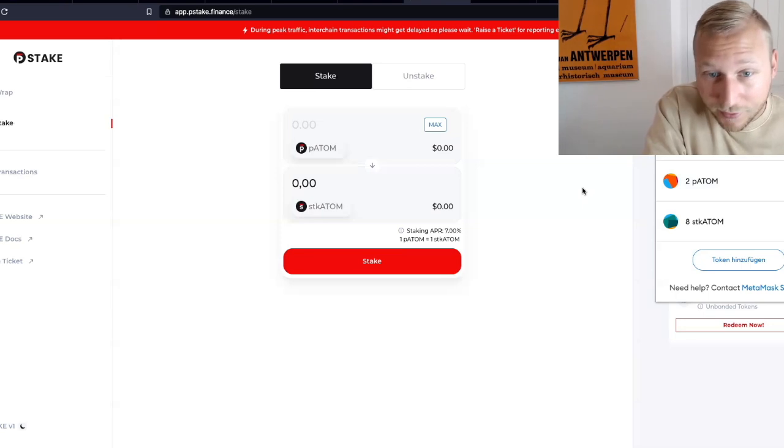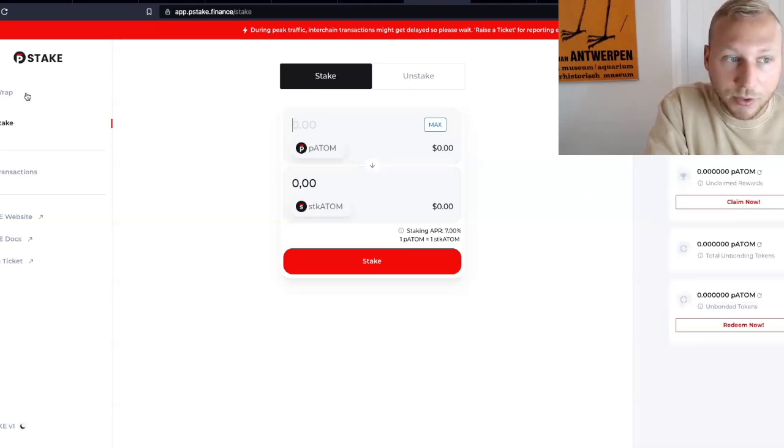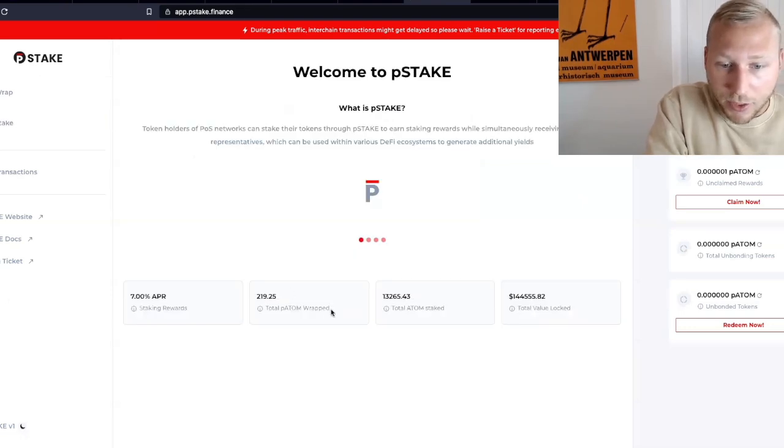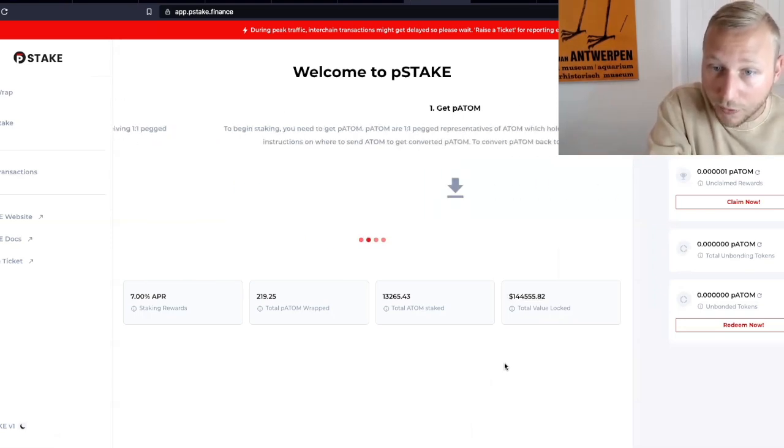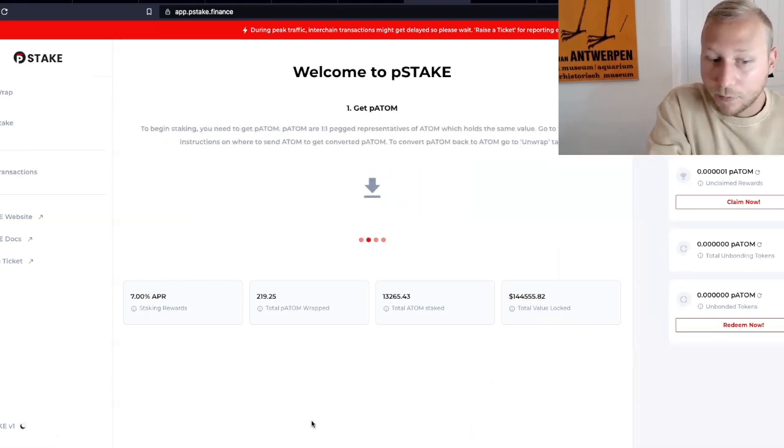Now, the most important is the security. That's why I want to give it also time to prove itself, right? I like that we have a total value locked of nearly 150,000 US dollars, but let that grow slowly. Let's make sure that the contracts work and are secure, and then we can take it from there.